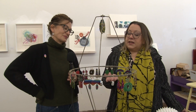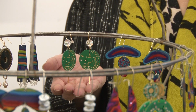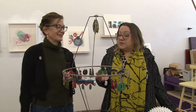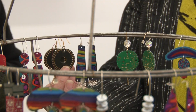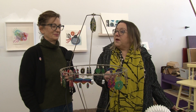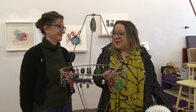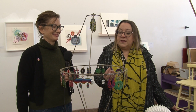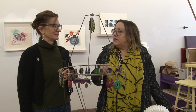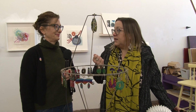And so hold on a second. These look like they came from a computer. They are circuit boards. Circuit boards. Okay. Circuit boards, are these them too? Yes. I love how, so I do own a pair, full disclosure to everyone watching, I own a couple pairs of your earrings, and what I love about them is that they are two-sided, so you can wear them one way or change the color and wear them the other way.